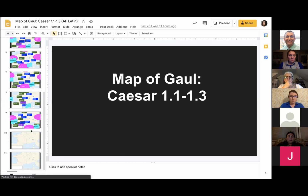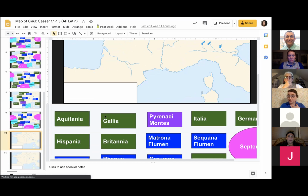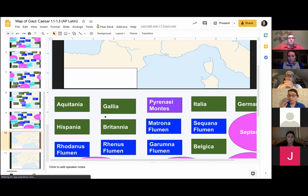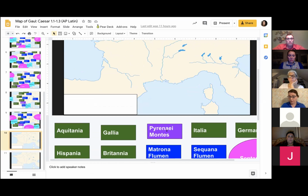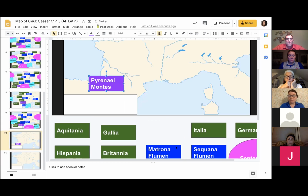So what I did was I put a blank map on the Google slide. Then I put a series of locations, and students had to drag the locations to the map. They had to figure out where the Pyrenees Mountains are. And again, these are not text boxes, these are shapes because they drag so much more nicely. So Pyrenees Mountains are roughly here. Oh, there we go.